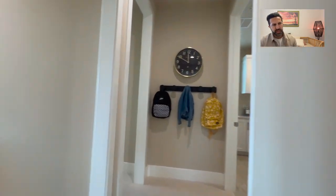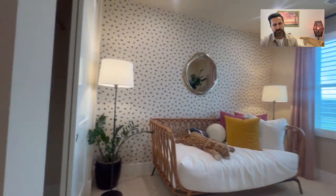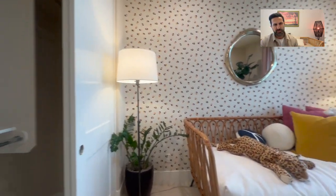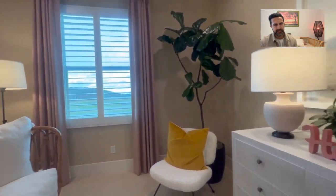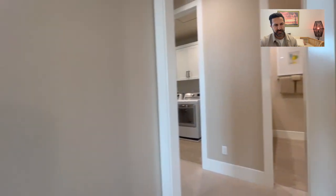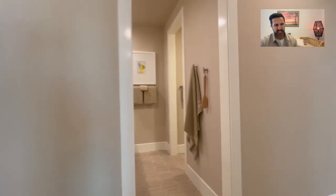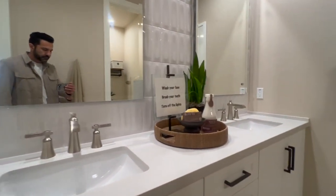Here we have your third bedroom. It's a twin size bed, but it looks like you can fit a larger bed if you'd like. Here's your secondary bath. I like the hexagon tiles on the floor. I also like the tile backsplash.